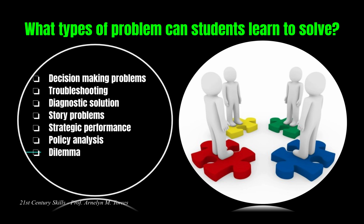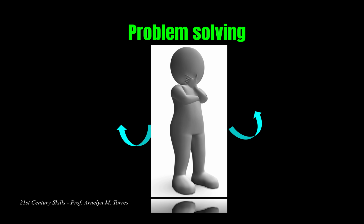So ask yourself, have you experienced being given the opportunity to work on these types of problem that I discussed? If not, and if again you don't understand it fully, let's talk about it. Okay, so how do we solve the problem?